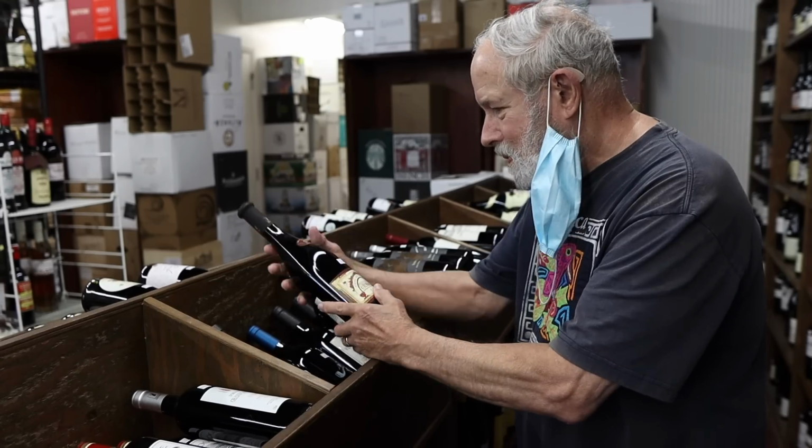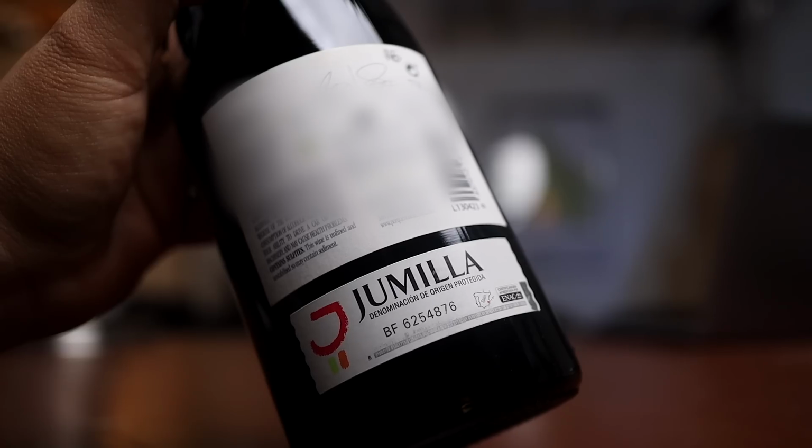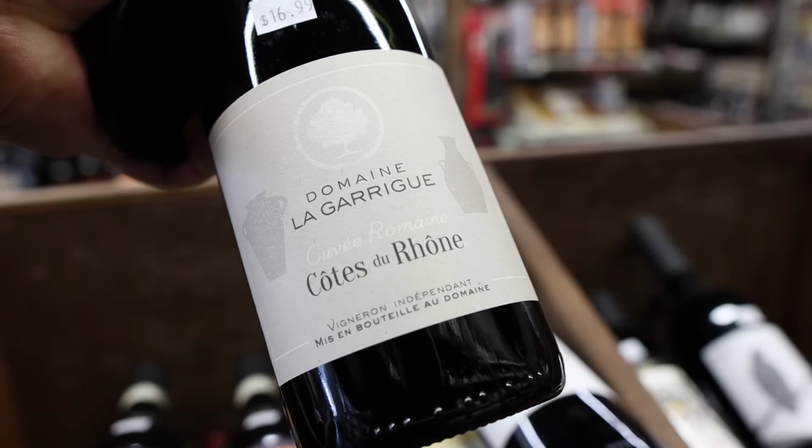When people ask me what should I buy in terms of affordable yet full-bodied big red wine, I almost always recommend Jumilla. Jumilla is a region in southeastern Spain. It's known for the grape Monastrell, also known as Mourvedre around the world, one of the components of the GSM blend, one of the great red wine blends of the world. But here in Jumilla, Monastrell takes center stage.